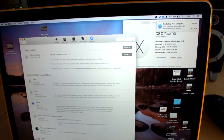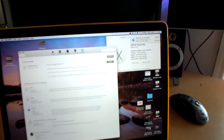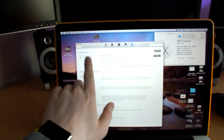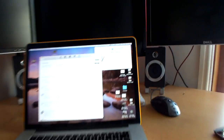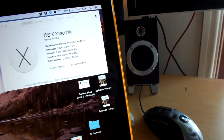So this is the exact same thing that happened on my Mac Pro, guys. Basically, it is still running 10.10.2. There is no OS update. It's just a security update. So I'm going to update my MacBook Pro. Well, it's going to update itself. It's just counting down at the moment. In fact, I'll actually click it right now so we can see it live on camera.